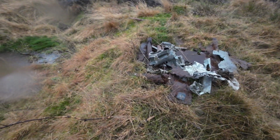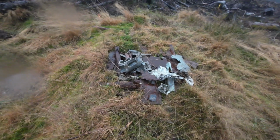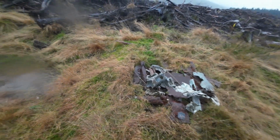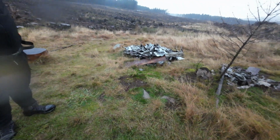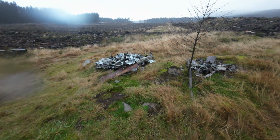What's that? I wonder what direction he came in. I wonder what direction he's heading. Could have been over the loch and turning, yeah. I don't know. This was all training.